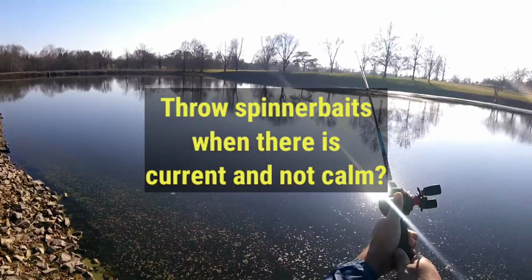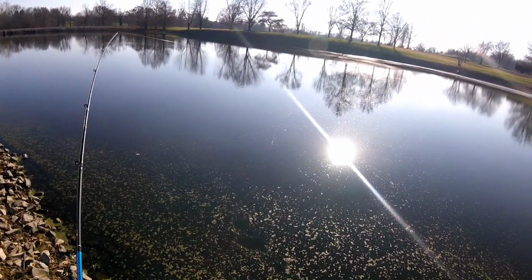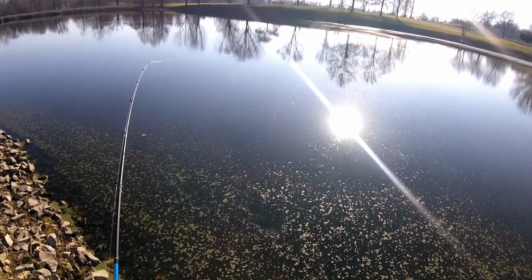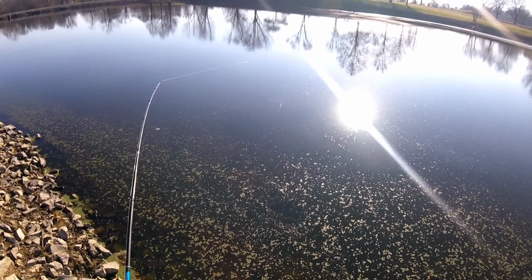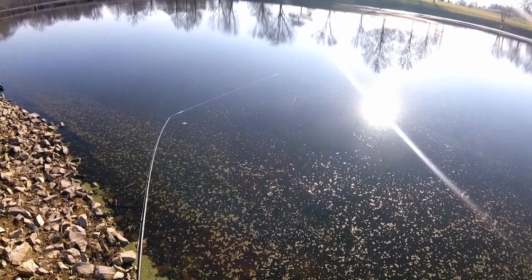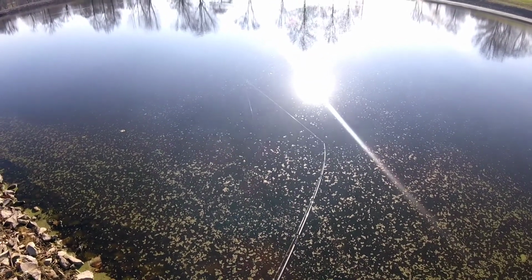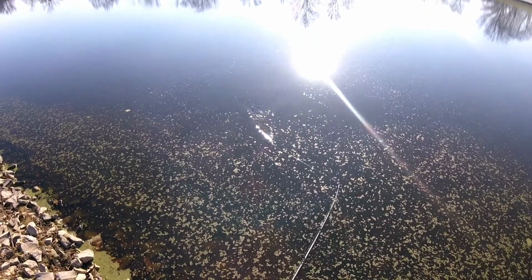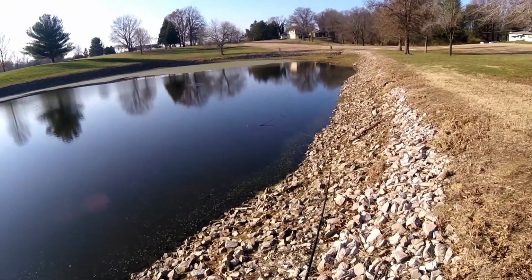Another question that comes about is, do I throw spinnerbaits when it's calm on the lake or pond, or should I throw it when there's current? Well, I would tell you I've thrown it in both situations. Right here you see that the pond has really no wind at all. There's just no current on top, and you'll see something here shortly. So I do have success in both situations.